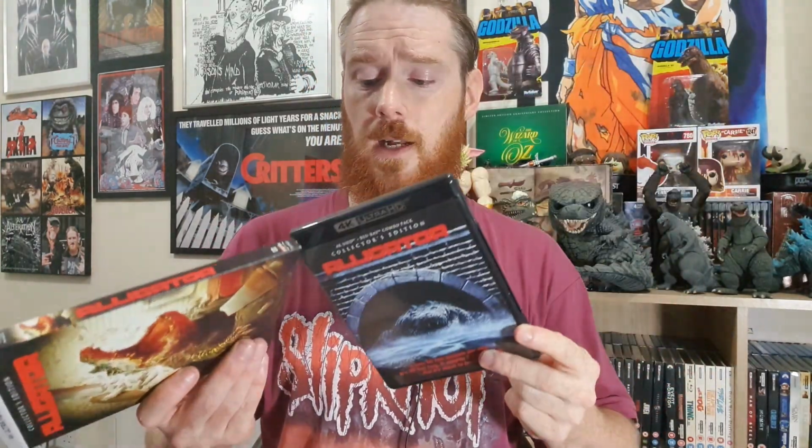I know Screen Factory doesn't ship to the UK, but there are places to get these via third parties, and I'm sure Alligator on its own without the slip is fairly affordable and available. But it's when you want it with the slipcover that you're going to find an issue, and that's where you're going to pay up to 50 quid for it. But I knew this film, I knew I wanted it with the slip.